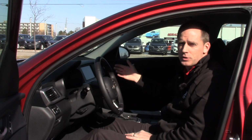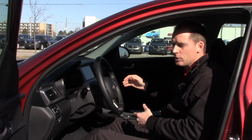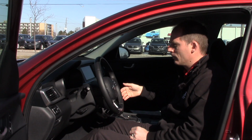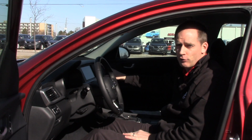And it also gives you all sorts of enhanced features to text by voice, to call by voice, to play music, all kinds of things. And it's set up to be used while you're driving so that it's less distracting than a regular phone. Still going to be somewhat distracting, and that's what some of these safety features are there to help you with. But you're certainly feature full in this car.